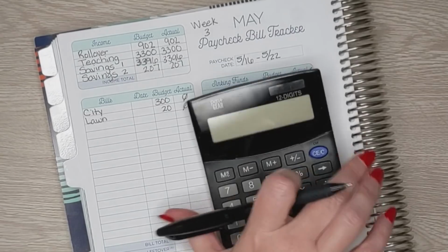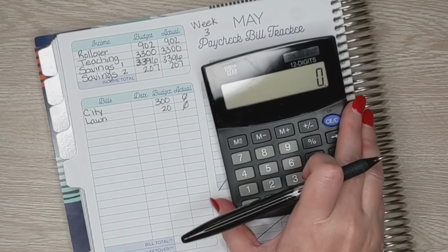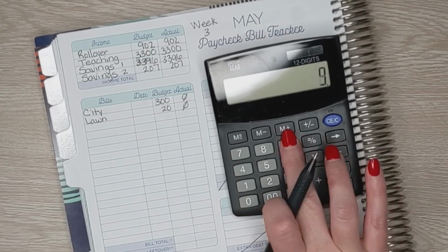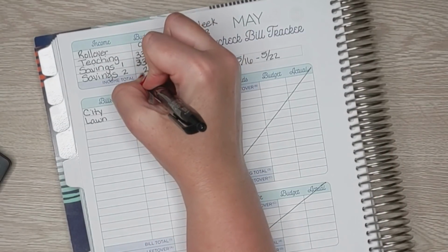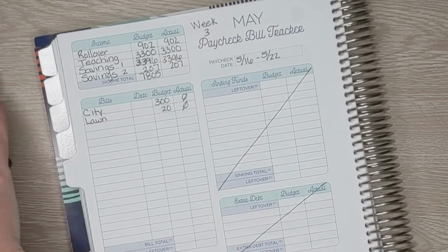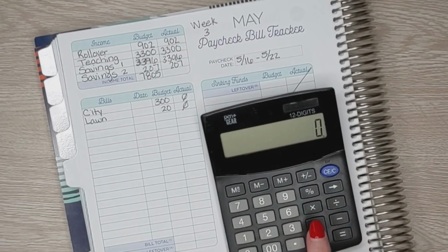I just realized I forgot to total all these. So, Mork's drinking water. So that was a total income of $7,805, and I'm just going to double check my math and make sure I did that right.